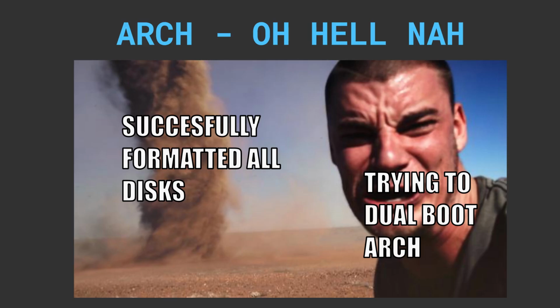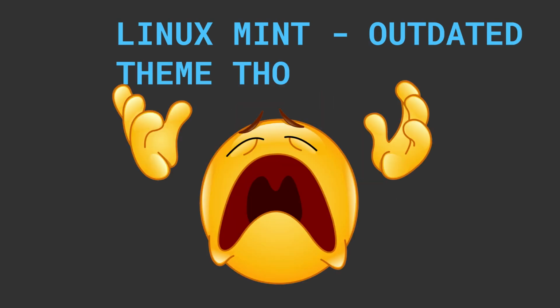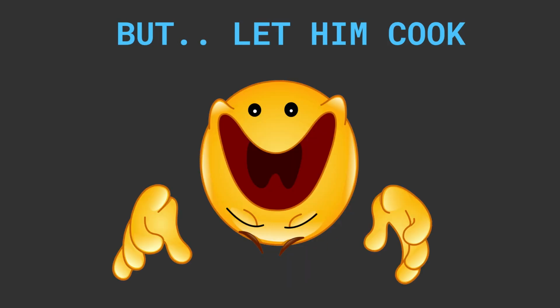I tried Arch, I don't want to configure my audio drivers by myself, and I also don't want to be scared about my entire disk configuration being broken while installing. With Linux Mint, I had absolutely no problems. I always use it however I want to, and the only complaint I would have about Linux Mint is that the default themes look a bit outdated, but that's where the customization comes in.